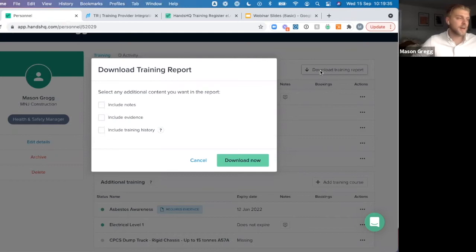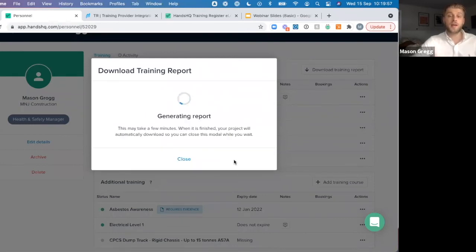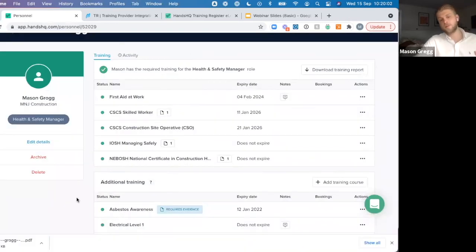Usually there's a bit of a scramble around the office trying to find those certificates, scan them in, or find them in different folders across your servers. However, with this, because everything is within the system, the expiry dates, certificates, and so on, all you've got to do is decide what information you want to include in the document. So for this, we just want the evidence, and we can just download now. What that's going to do is compile all of the certificates and all of that information for us, and create a PDF document based on the training.